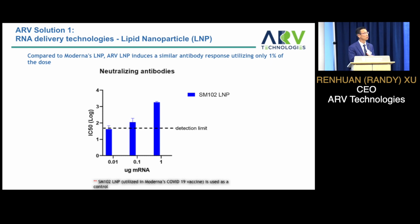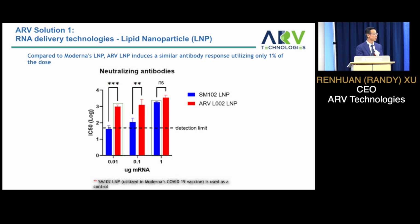The first solution is to utilize our RNA delivery technology, lipid nanoparticles, LNPs. Moderna uses SM-102-based LNP to deliver their COVID-19 vaccine. And you can tell that when they use a lower dose, they almost don't induce neutralizing antibody. However, when we use our own LNP, called ARV-L202, it can induce stronger neutralizing antibody, and we can induce similar or even better immune responses with hundreds of times lower doses, which is very exciting. This is also very important to demonstrate that our vaccine has more efficacy, and we also have the potential to reduce the cost and reduce side effects.